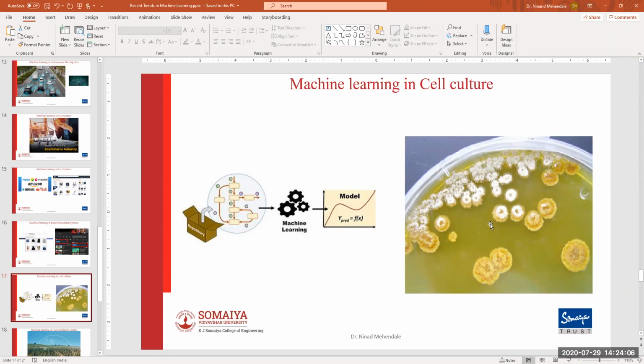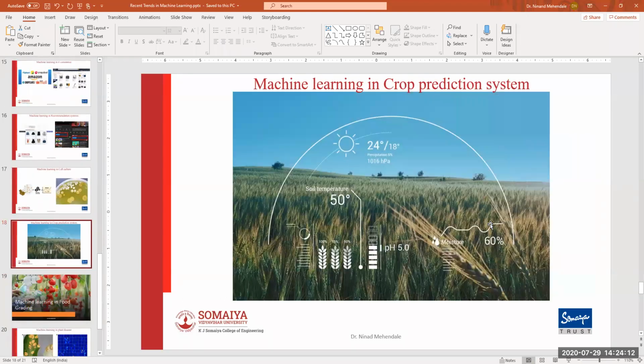So this is how the cell culture model works for the machine learning application. Now, next is another application very important for countries like India and New Zealand, where farming is the major business. So, crop prediction system. Now, you know, two, three crops are taken in a year, and which crop to plant is basically the experience of the farmer.